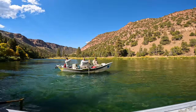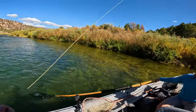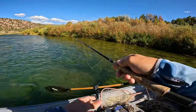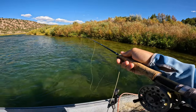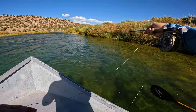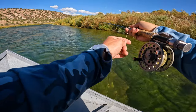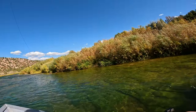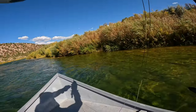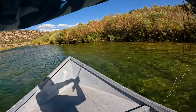All right, we're back at it again. We all got full bellies. Let's go all the way to the grass down there ahead of us. Yes. Nice. Yeah, that was a slow take. Oh, that was awesome. Oh, that's good. Ooh, that's a big fish.